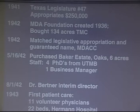And when you think of the budget of our institution today, it's pushing $200 million. The MD Anderson Foundation for $250,000 was guaranteed the right to have the naming of the hospital, MD Anderson Cancer Institute. And that has stayed to today because it was in the initial agreement. So that's how we got to be MD Anderson Hospital.